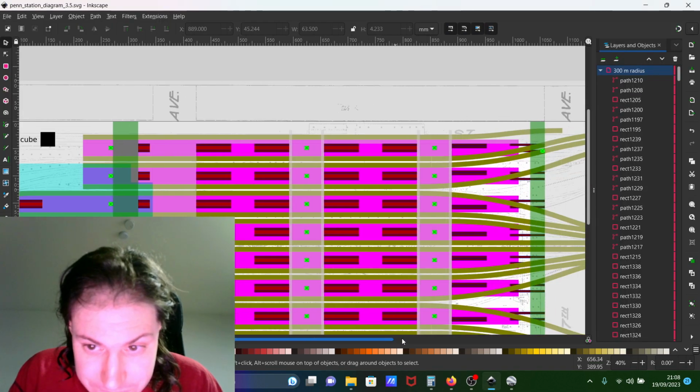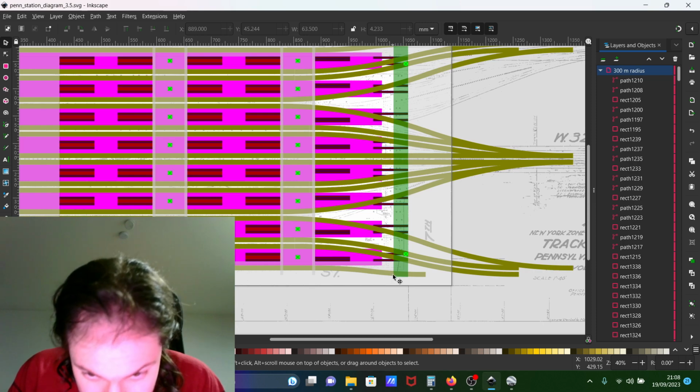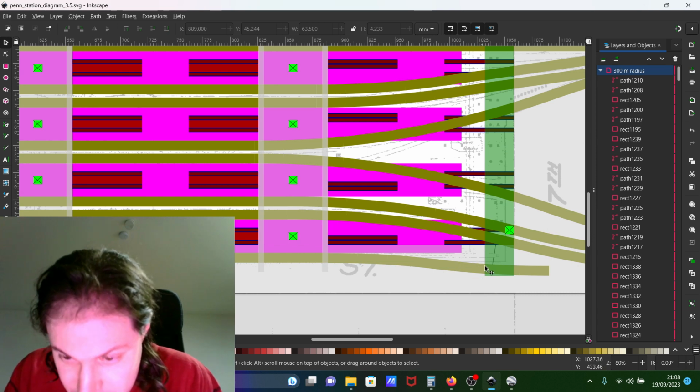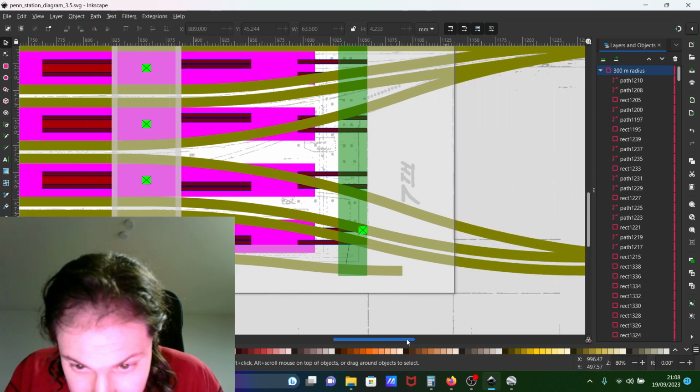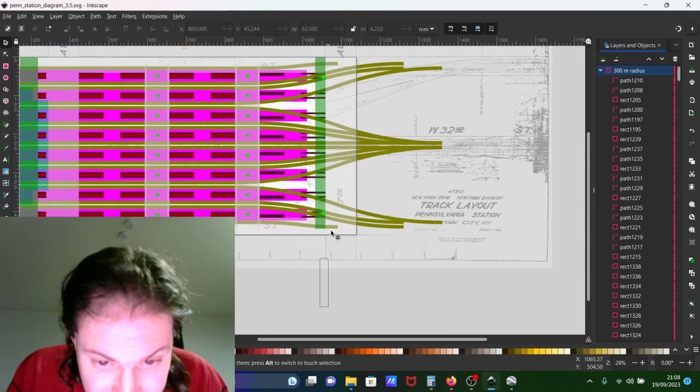Okay, so this is two-thirds, not one-third. Important to note, and this means that, okay, let's remind ourselves where the elevators are.